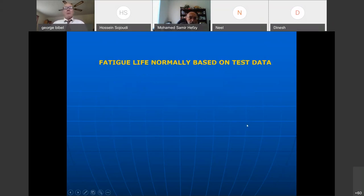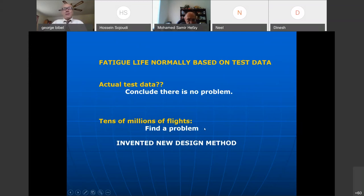And this helped me understand these probabilistic design methods. Usually fatigue design is based on test data. You test entire engines or you test critical components. Maybe you test 50 or 100 or 200, whatever. If you did that, you'd conclude there's no problem. The problem's so rare, you have a hard time finding it. However, with tens of millions of flights, you've got a whole different set of statistics, and you will find the problem. So normal fatigue methods cannot find the problem. The millions and millions of flights find the problem. So they had to invent a whole new design method.